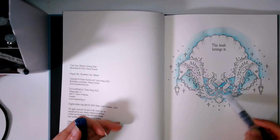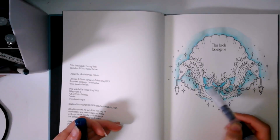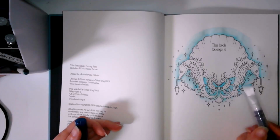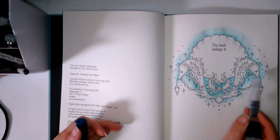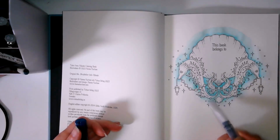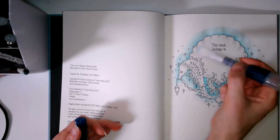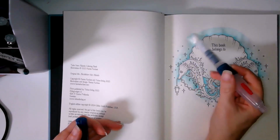And obviously I'm doing a really rushed job here, and that's fine, because anywhere that I go over the lines with the water, if I do ever come round to colouring this page in for proper, then I will easily go over any of these spilt areas with colouring pencil and fix all of that. I'm confident I can fix any of that. Even the jewels, that's where your white pens come in.